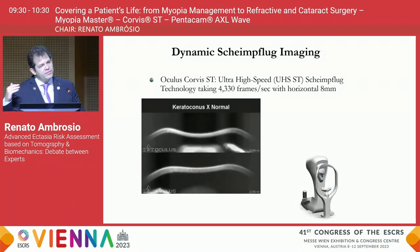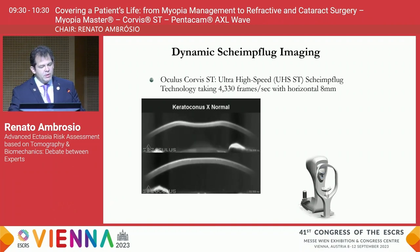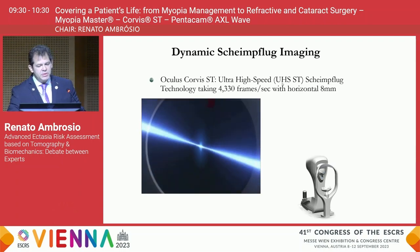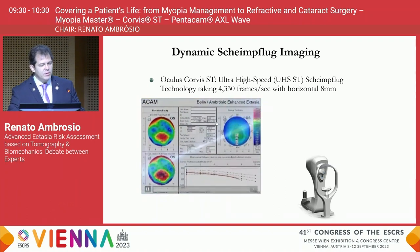And when we have questions about what we need, I always struggle with the interpretation of corneal data. Corneal topography, the front surface evaluation, is a little superficial. We have tomography, but we go beyond tomography to biomechanics. And you can see the deformation response from the Oculus Corvis, which is an ultra-high speed Scheimpflug camera that can integrate the data with Scheimpflug tomography.